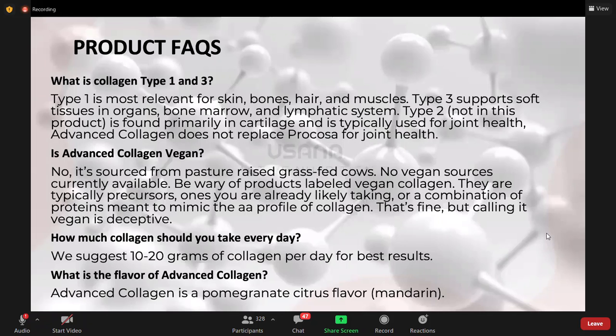And what's the flavor? It's a pomegranate citrus flavor. The citrus is mandarin.